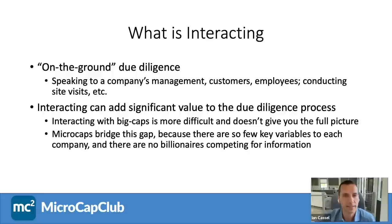Interacting was what initially drew me to microcap 20 years ago. The ability to actually talk to a CEO. You can't, or at least I couldn't do that with a mid-cap CEO or a large-cap CEO. I'm not going to call up Tim Cook and have a conversation with him at Apple. But you can with microcaps. And since microcaps are small businesses, it's important to find out what types of people are running them. To find great businesses early, you need to find great leaders early.